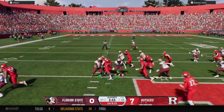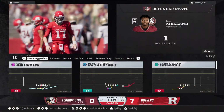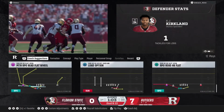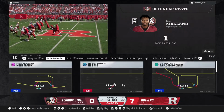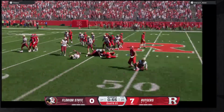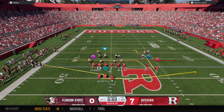Quick give. They didn't get a push at all on that one. It'll be no gain on the play. Great job by the defense. Everybody firing off the ball, hitting their guys, holding their gaps, running to the football, nowhere to go. They got nothing on the last play. It's 2nd and 10.